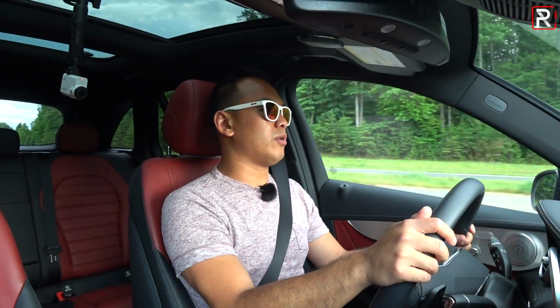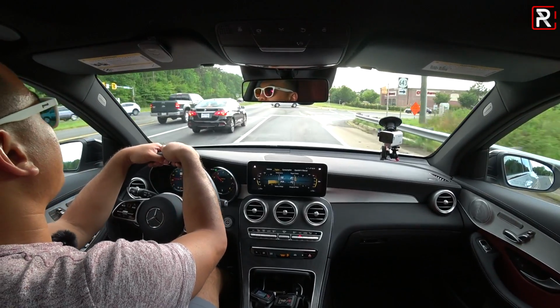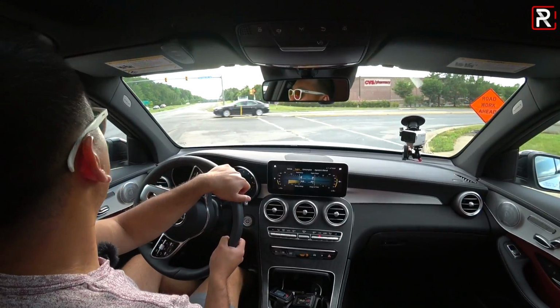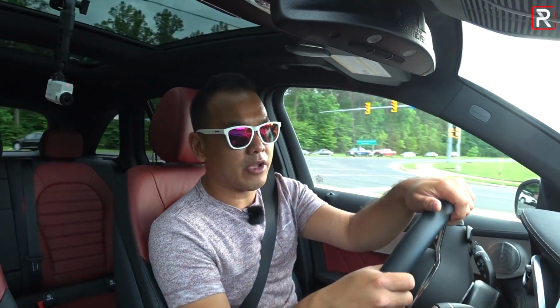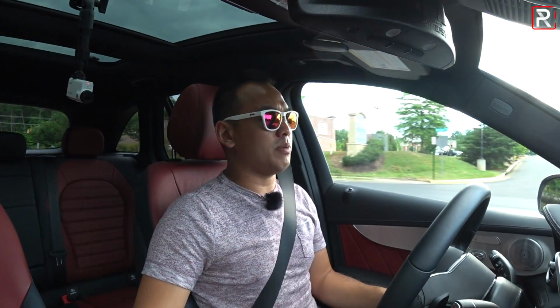I mean, the seats are comfortable, it's very quiet, it's very roomy, it's full of tech, it's full of safety. The problem with the GLC is how expensive it is. It's also not a great value because, you know, this one here is practically fully loaded and it's still missing cooled seats. It's such an insult to me that it's missing cooled seats.